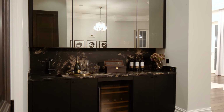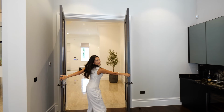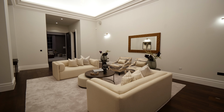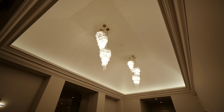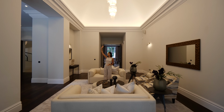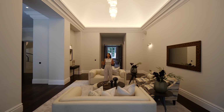Now, just for a point of reference, these double doors here lead into the hallway, but we're actually going to head over this side where we have a more formal reception room. Now, the ceiling in here is nothing short of amazing. We have a vaulted ceiling, and it's almost double the height of all the other rooms on the ground floor, and it's just a statement piece again.